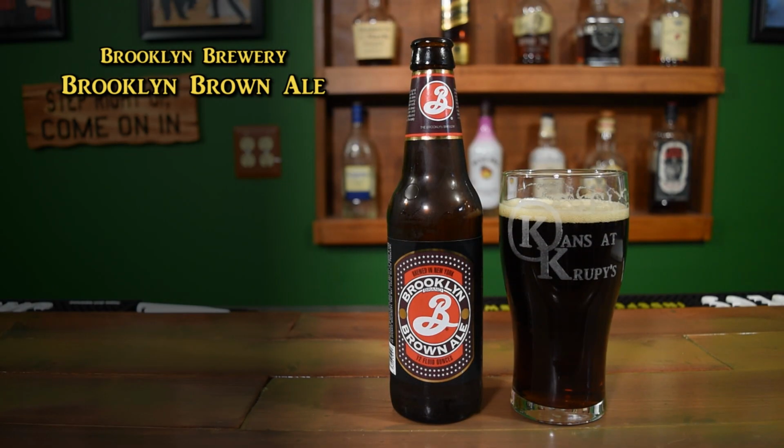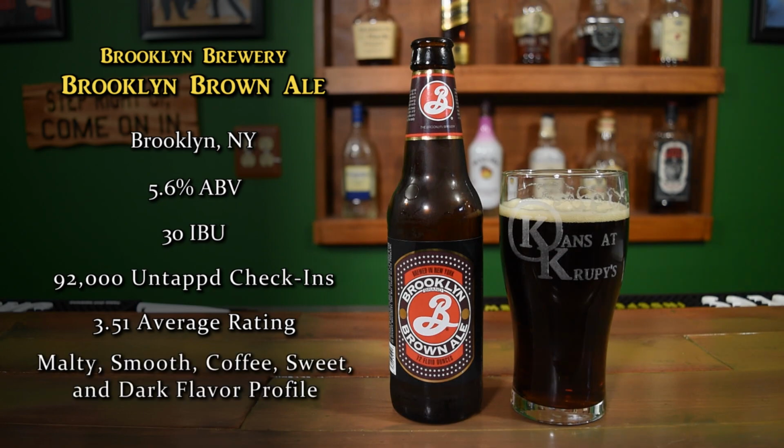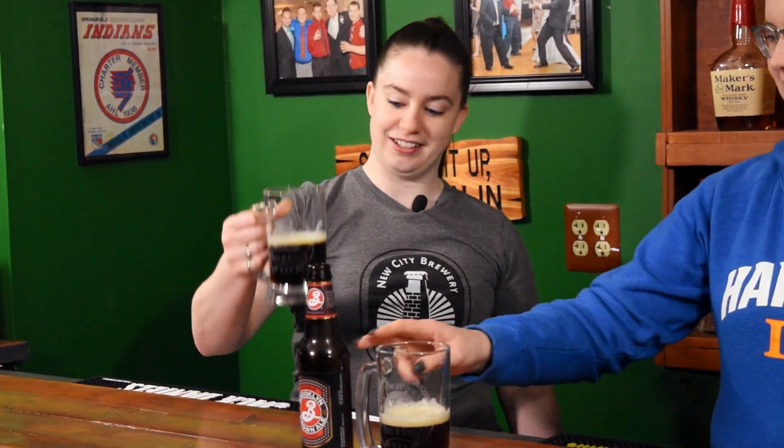Our third beer of the day is the Brooklyn Brown Ale from Brooklyn Brewing in Brooklyn, New York. This has a 5.6% alcohol by volume with 30 IBUs. Out of 92,000 check-ins on Untappd, it has a 3.51 rating. The flavor profile is malty, smooth, coffee, sweet, and dark. Oh, I gotta make coffee. I know. I saw it and I was like, coffee.